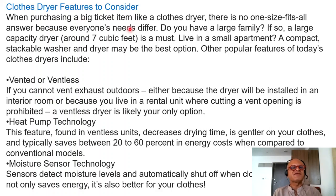There is no one size fits all answer because everyone's needs differ. Do you have a large family? If so, large capacity dryer is a must. Live in a small apartment, a compact stackable washer dryer may be the best option. Other popular features of today's clothes dryers include remembering that washing with a full load is always the best, just like a washer dryer. Vented or ventless, you have to worry about that.